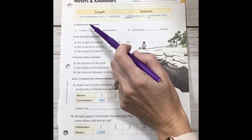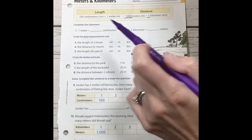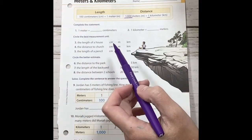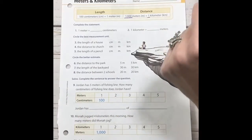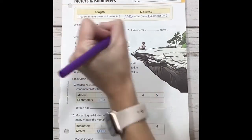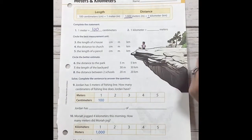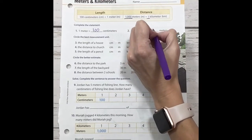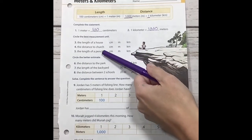So complete this statement. This was from yesterday. I'm going to do a little bit of this for you, or with you, not for you. Who remembers yesterday 1 meter equaled how many centimeters? You can shout it out if you want, or you can whisper it quietly or not say anything because you're talking to a computer screen, right? It should be 100 centimeters. The next one, 1 kilometer, a kilometer equals how many meters? It's right up here, 1,000.